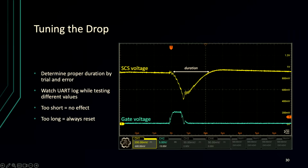And this is how the voltage drop looks like. In this attack, we can adjust two parameters: the delay until we trigger the voltage drop, and the voltage drop duration. And to find a good duration parameter, we played around while watching the boot log, and if the duration is too short, the voltage drop has no effect at all. But if the duration is too long, the target always resets. So this gives us a brute forceable range for the duration parameter.